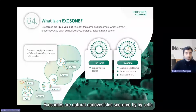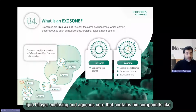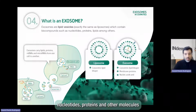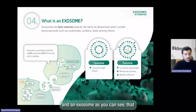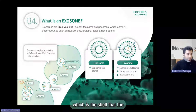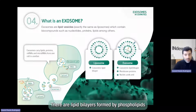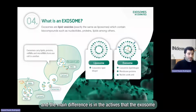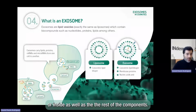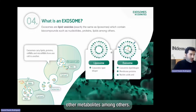Exosomes are natural nanovesicles secreted by cells for their communication. They consist of a lipid bilayer enclosing an aqueous core that contains biocompounds like nucleotides, proteins, and other molecules. You can also see here the difference between a liposome and an exosome. As you can see, the structure of the vesicle shell is the same: lipid bilayers formed by phospholipids, lipids, and other compounds. The main difference is in the actives that the exosome contains, such as proteins that could be in the membrane or inside, as well as the RNA, other metabolites, among others.